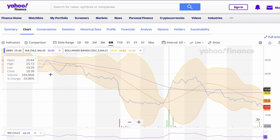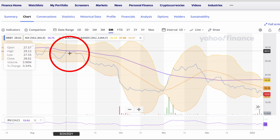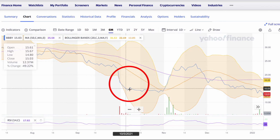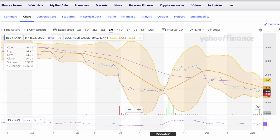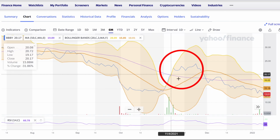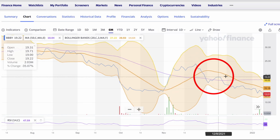So taking a look at the technical chart right here, I'm going to the 6-month chart. And if you notice here, this stock has pulled back tremendously and it has bottomed out in this period from October 5th all the way until the end of October. So during this entire month, this stock has stood still essentially right at $14 per share. And then Bed Bath & Beyond rose up to $23, followed by a pattern of a decline again.